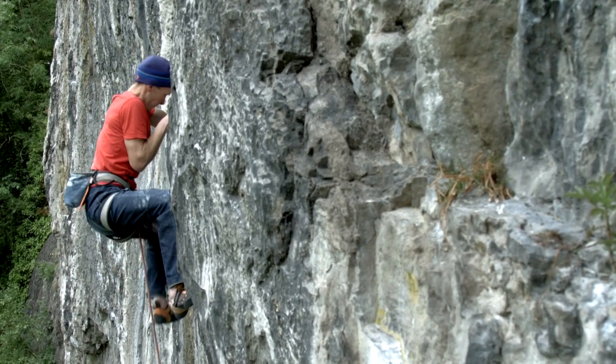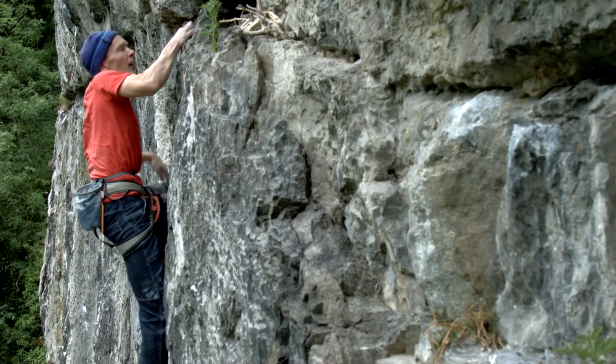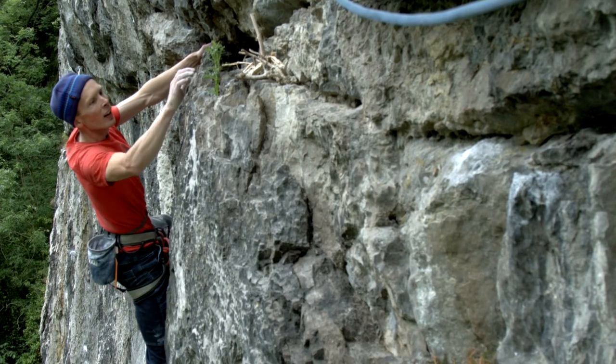Totally desperate when I finally stuck that last move. It's a great buzz, and from there it's much easier climbing to the top, and then you can clip the chains.